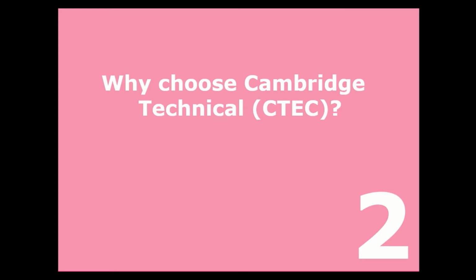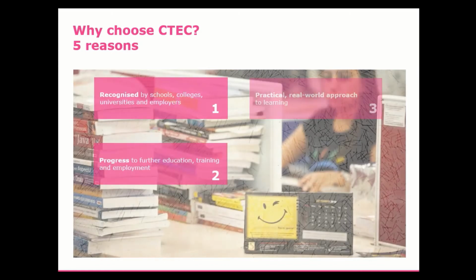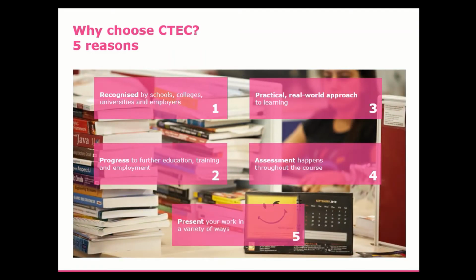So why choose Cambridge Technical as a CTEC course? Well, there's lots of reasons, and I'll come up with a few more as well. It is recognised by schools, colleges, universities and employers, and I've mentioned that some of our students have gone on to some of the Russell Group universities as well. It does give you that opportunity to progress to further education, and even into training and employment, because I think apprenticeships very much are about that independent learning, those research skills that you can do, that ability to communicate.